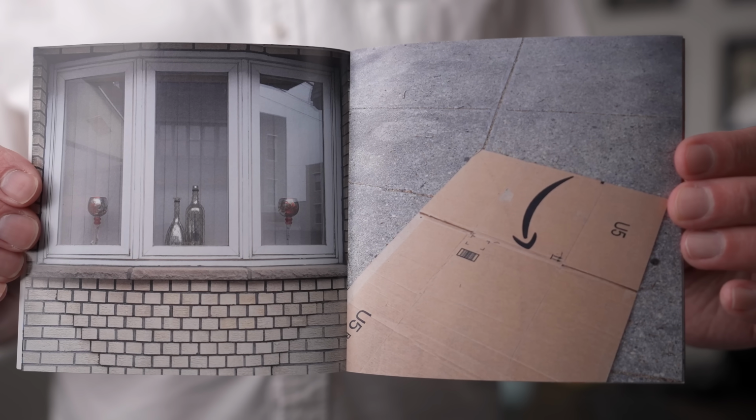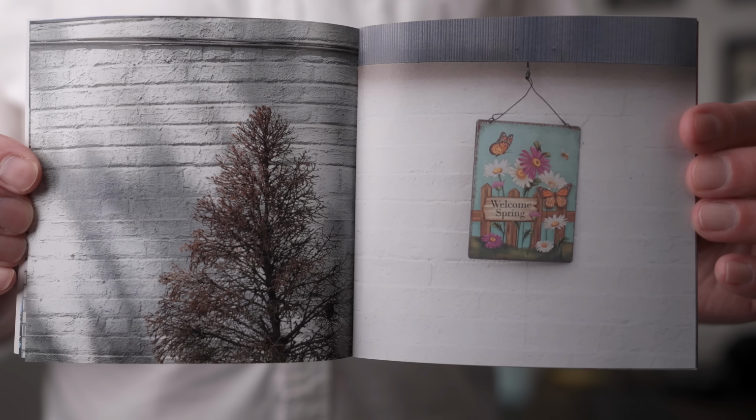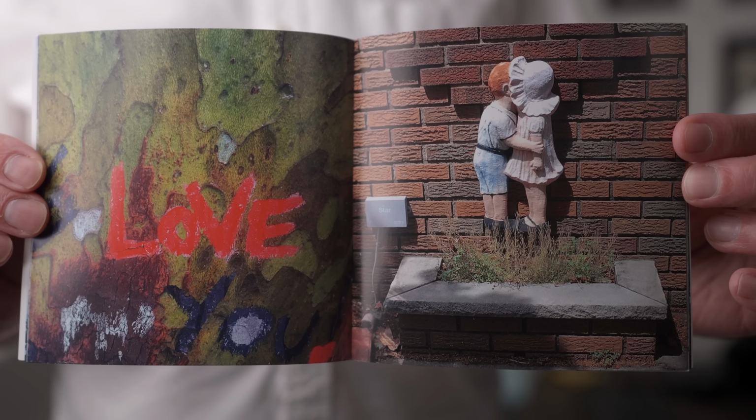So I have more issues to present. The zines, as you will see, are comprised of smartphone images.